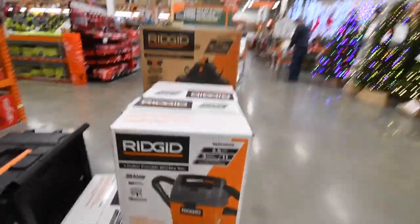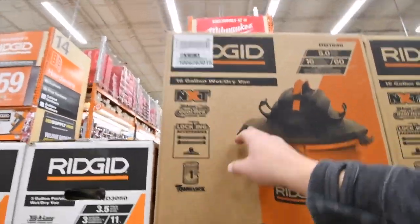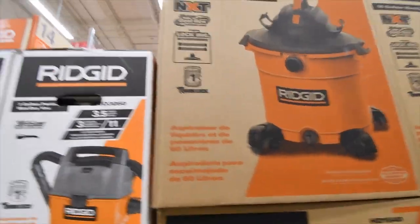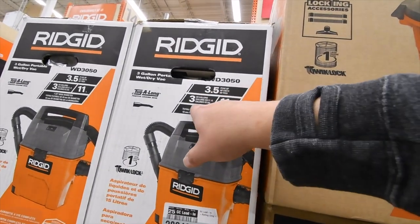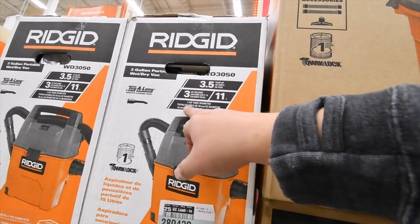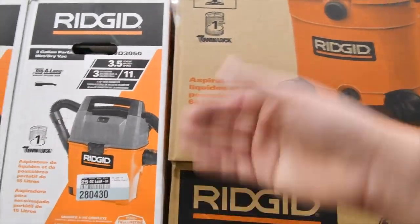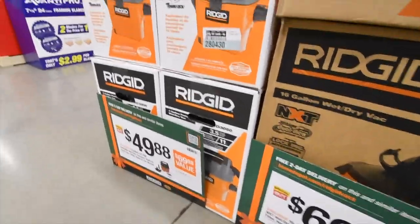All right, someone in the comments asks what these vacuums are. So this Rigid Dual Flex comes with a filter, $69.88, 16-gallon wet dry vac. Or for $49.88, you can get this 3.5 peak horsepower, 3 gallon, 11 liter, 1 7/8 hose vac. So I read the comments, people were asking about these, and there you go. $69.88 or $49.88.